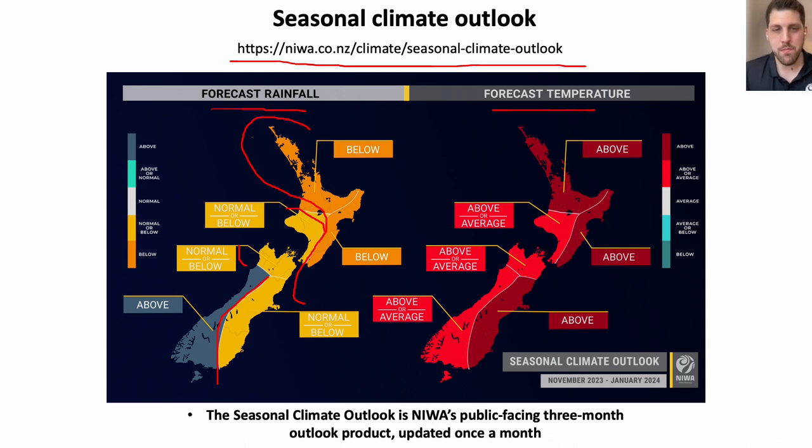We've seen some areas within those three regions track a little bit drier lately. And should that continue, then we may see an escalation of the dryness and potential drought down the line.